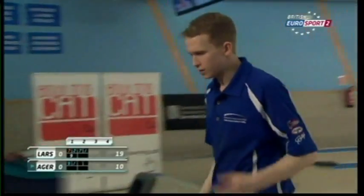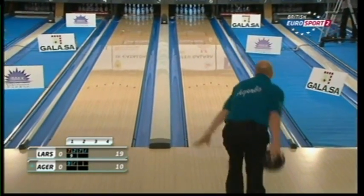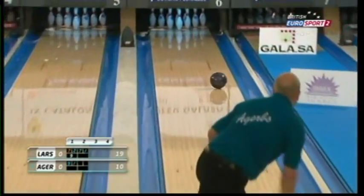Nice looking spare, the 3-6-10. Harden's a good result here today. May well take him to the top of the ranking lists in Europe. Jesper had a solid 9 pin on lane 5 in his first frame. Looked pretty much good enough to be a strike.